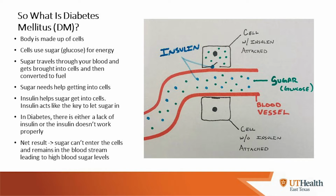So insulin is a hormone secreted by your pancreas that actually helps the sugar get into the cells and then be used for energy. So in diabetes, this is where the problem goes wrong. There's either a lack of insulin or there's insulin present, but it's not working properly. And the net result of either one of those is the sugar can't get out of your bloodstream and into the cells to be used for energy, resulting in high blood sugars.